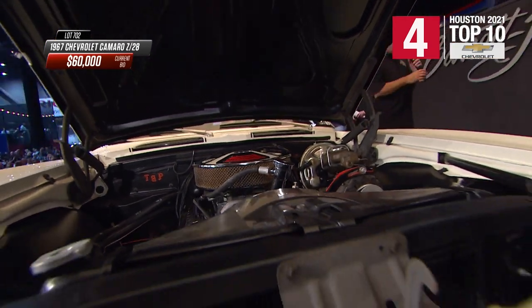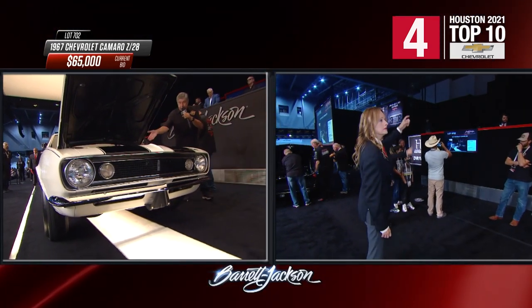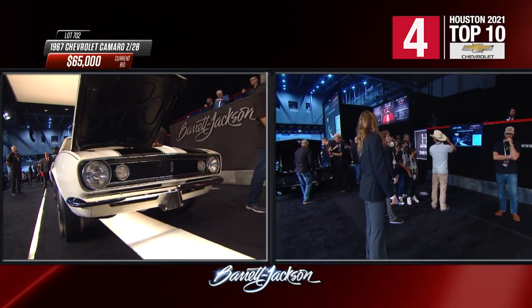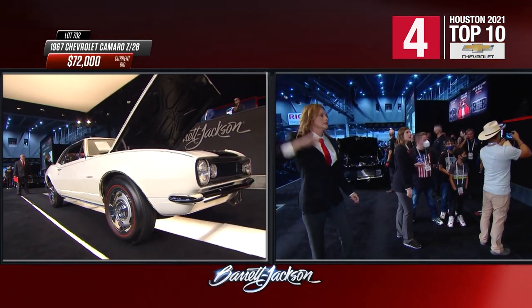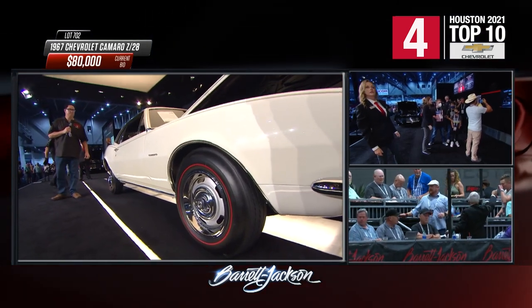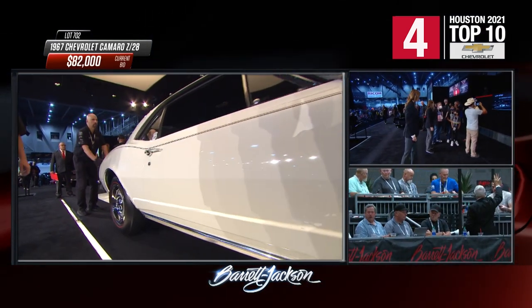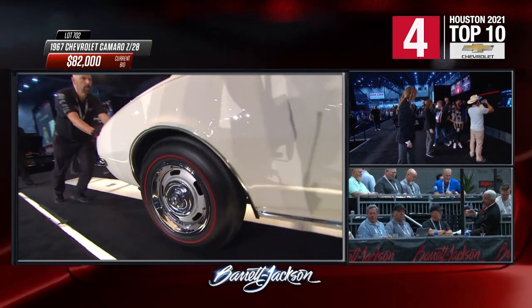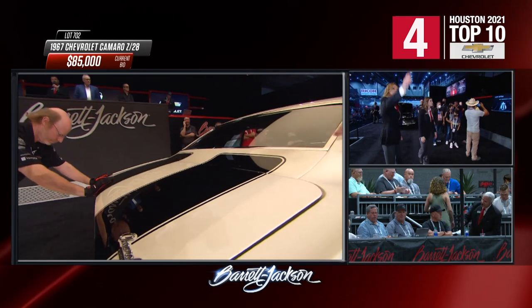The Z28 performance package was offered by Chevrolet to homologate that 302 for the SCCA Trans Am series so that Roger Penske and Mark Donohue could go out and win the '67 championship. Where are the spoilers? They hadn't been produced yet when this car rolled off the assembly line. And note especially the stripes right there on the trunk and how the stripe is relieved for the chrome emblem.